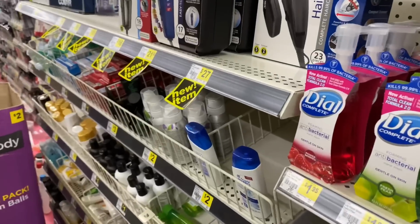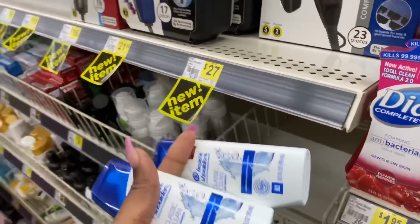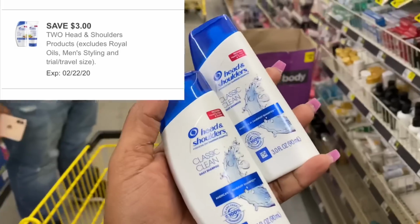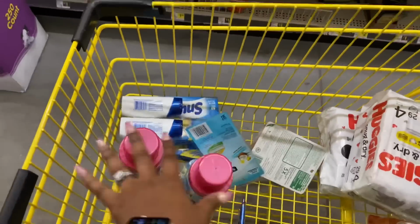It's so hard to record over here because the radio is right up there, well, the speaker. So I'm gonna pick up two of these Head and Shoulders. We do have a $3 off of 2 coupon that is attaching to this. Now I know the coupon says excludes child travel, but it is attaching to this. So if you don't want to do the deal, you don't. I'm just gonna use this to lessen my out of pocket for the bigger items.